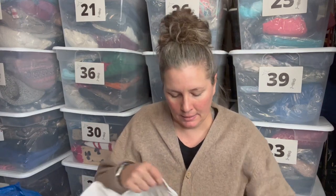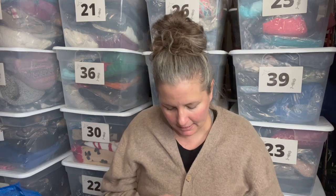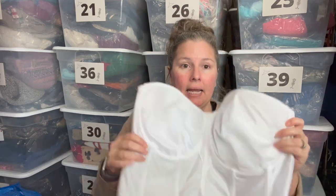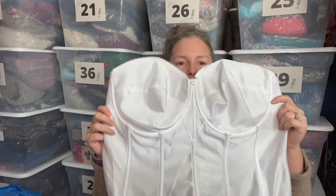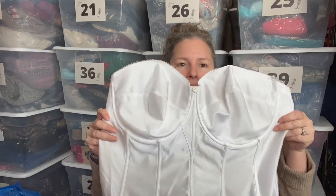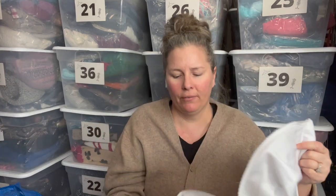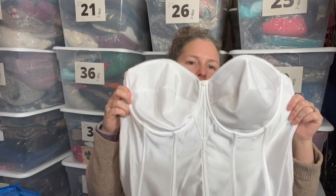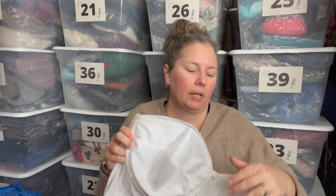Okay. This is the brand Dominique Intimate Apparel, and it's a size 46 double E. Dominique is a bustier with boning, underwire. This would have had straps that came with it. I feel like if you're purchasing this piece, though, for what purposes, you don't care that it doesn't have those straps.